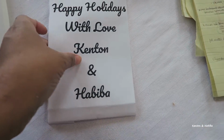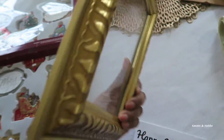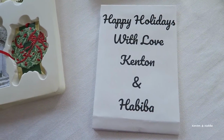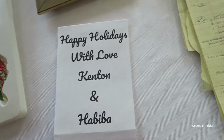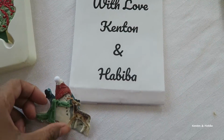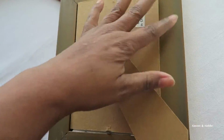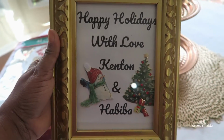So my son made me a sign here, which I'm going to put in this frame to personalize my space and just make it a little extra special. I have these tags for Christmas gifts. It's always a nice idea to embellish whatever you have and make it pretty. And okay, I'll show you. Now we have a festive sign to welcome guests in the dining room.